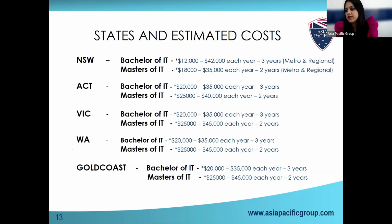Yes, sure, Usman, no worries. Hello, everyone. I'll be discussing states and estimated costs related to IT. So basically, it all depends upon the level of education you're choosing for yourself, whether it's a vet level, or higher education, bachelor's or master's. And in some cases, students might be choosing a bridging program, like a graduate diploma or certificate leading to master's.